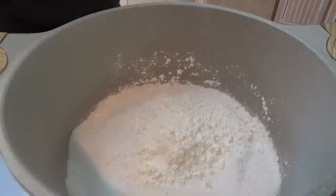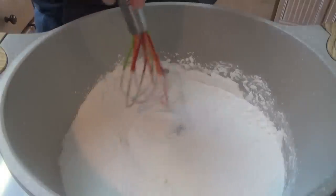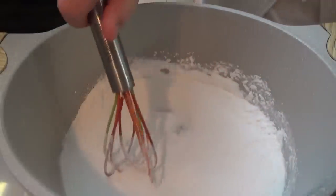Do you want to mix this, Sissy? I thought she wanted to mix it, but then she disappeared. They're upstairs playing. Here she comes. You want to mix it? Okay, you mix that, and I'm going to get the other stuff.